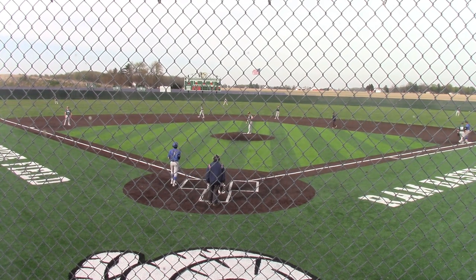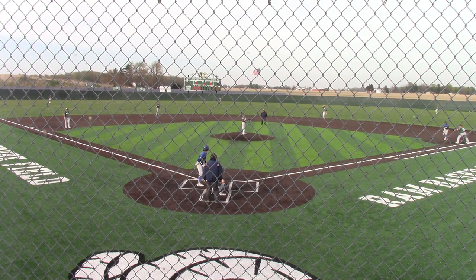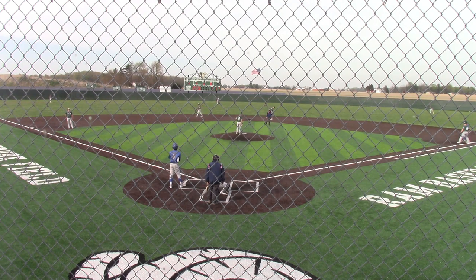But I think the last time that the Rams played after prom may have been 2 years ago when they played Ottawa Glandorf here. And that game lasted about 58 minutes. That was it. It was done and over. Pitch is outside. Nice stop by Dalton Wolfram. And I think that's the last game that the Rams played after prom.